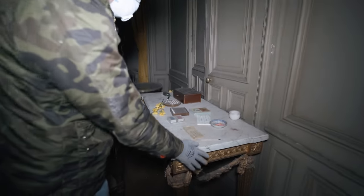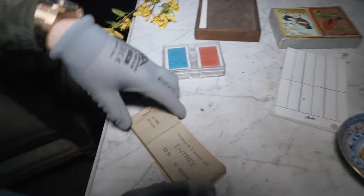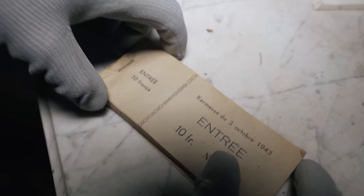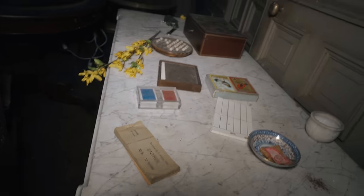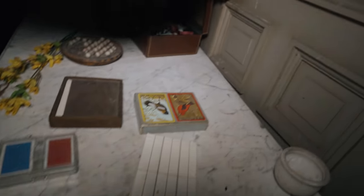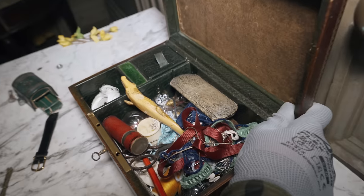There are just so many details to point out. This is also pretty cool. This was an entrance ticket, and it's 10 francs, and it's dated from 1943, even during the war. And over here are some old games. What do you think the entrance tickets were for? I don't know. They're all numbered. I think it's circus, actually. Some knitting tools.